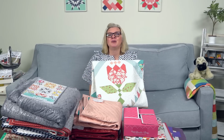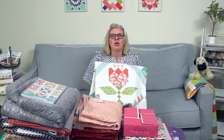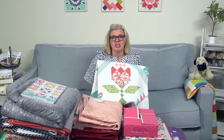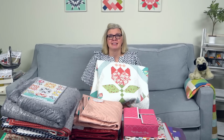I'm going to tell you a little bit about Designer Mystery if you've never heard of it. It's our 13th year doing this. We offer it in three different ways. You can buy just the blocks, so each month you would get one block for 12 months and have 12 blocks. That's one option. We also sell a finishing kit, which is going to make this whole quilt top, including the binding and the pattern and everything. We also sell a backing set. So there are 3 ways to buy.